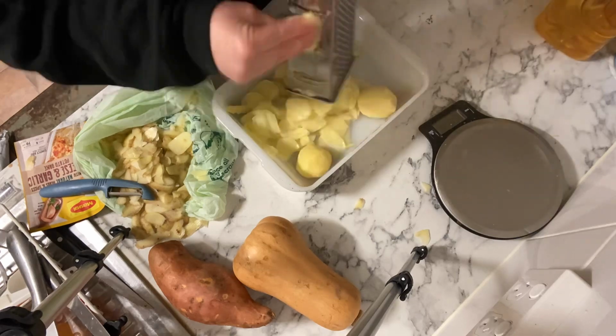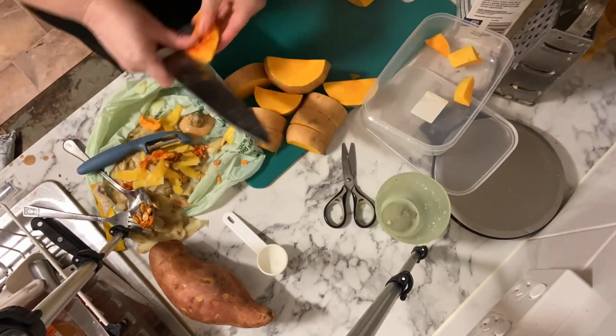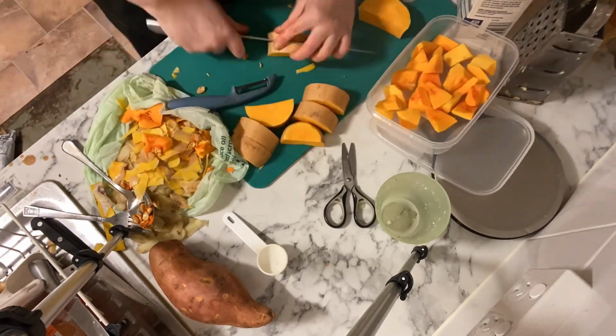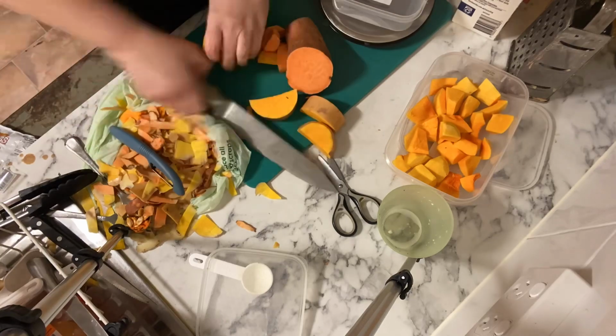I'm going to use a tablespoon of the cheese mix that's there with a cup of milk. I was just making it up on the fly. And I'm cutting all the sweet potato and pumpkin, so then I've got some of it prepped for another meal down the track, and then it saves it a lot better in the fridge.